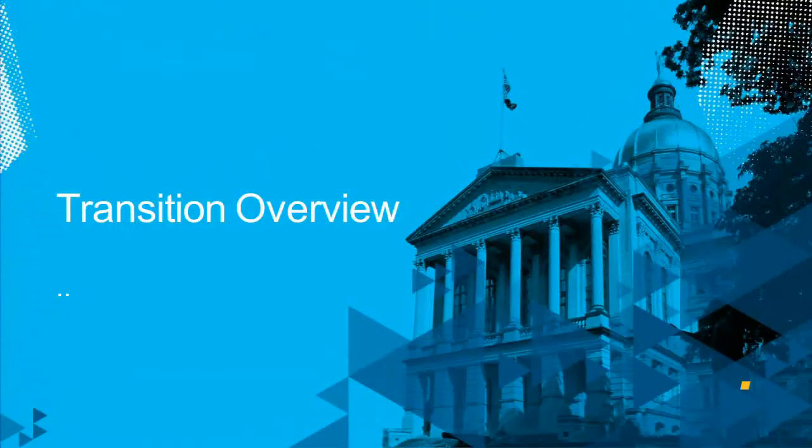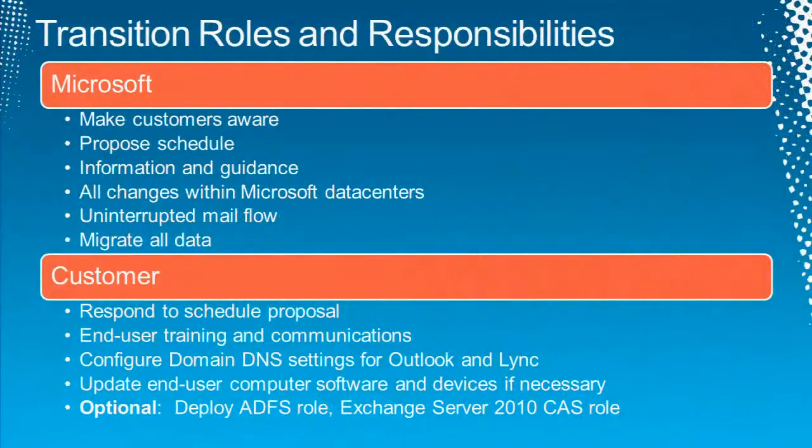So I'm going to move over into an overview of what the transition will involve. So, roles and responsibilities. Before, if you were looking at a new version of a Microsoft product, moving user mailboxes, moving user data, anything in the data centers, that would be your responsibility. We would be telling you how to do it. And your spouses and partners and folks would be complaining about you being out on the weekend.